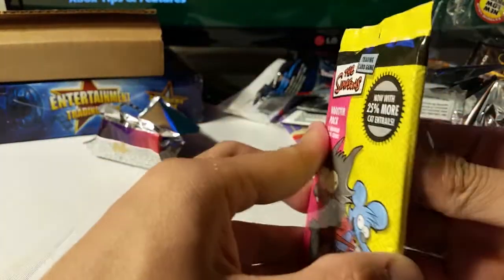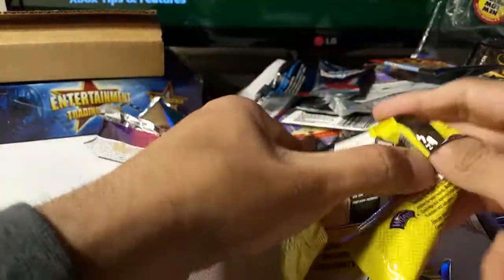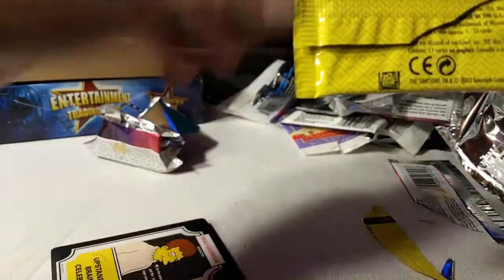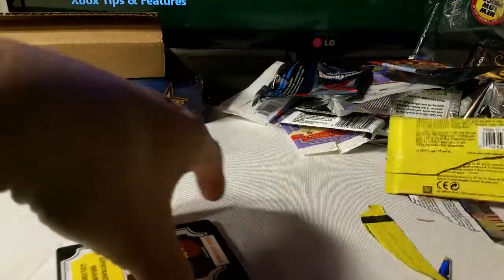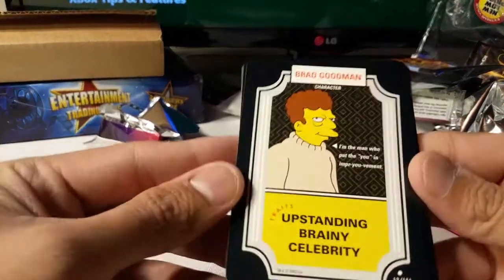And the last but not least, Simpsons. Simpsons stuff probably could be worth some money. There's some big fans. What year is this from? 2003? There could be some trading card game.